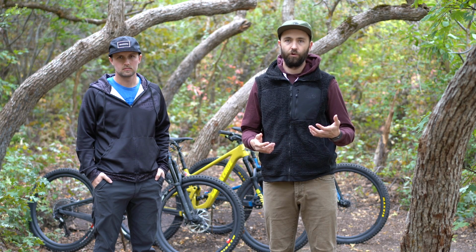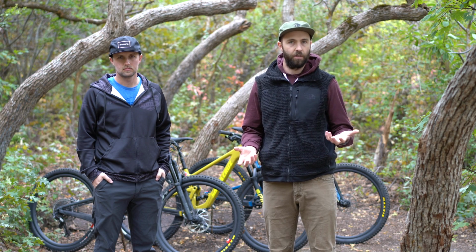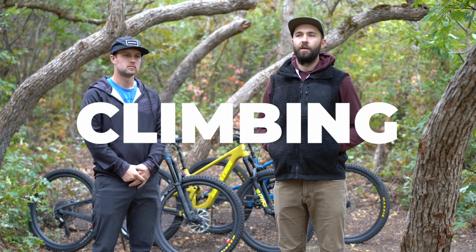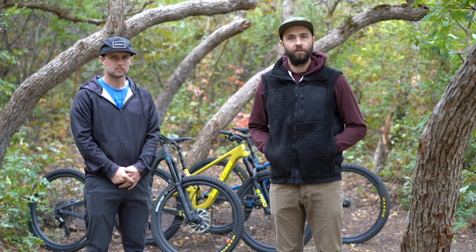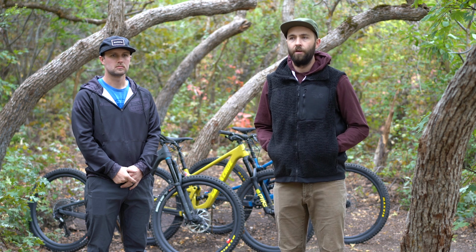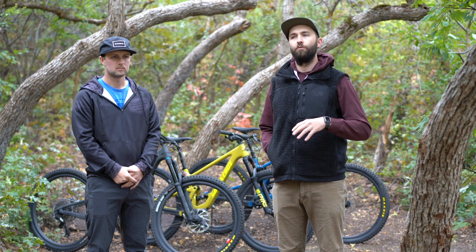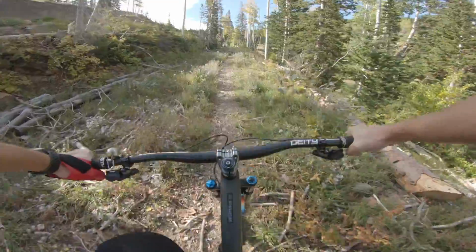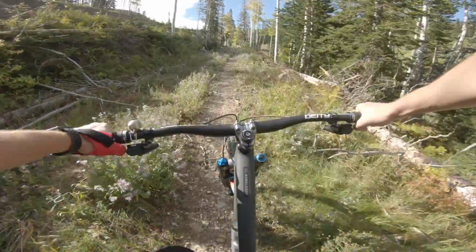But we rode all 3 bikes back to back to back on the same trails, so we could really get a feel for how much suspension you really need. We started off on the big bike, and it climbed about how you'd expect a big bike to climb, the enduro bike. It kind of sat into its travel a little bit more. Your angles were more relaxed. It was heavier, obviously, and not quite as efficient.